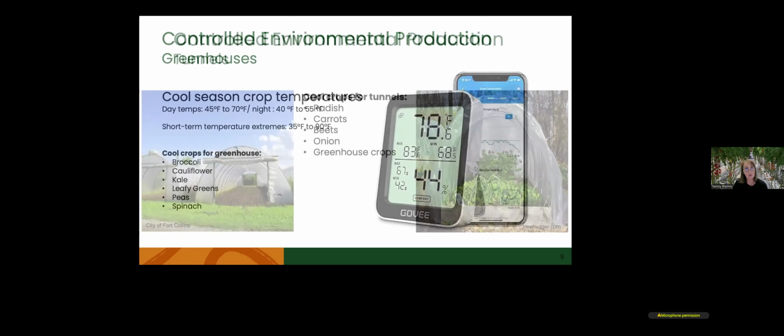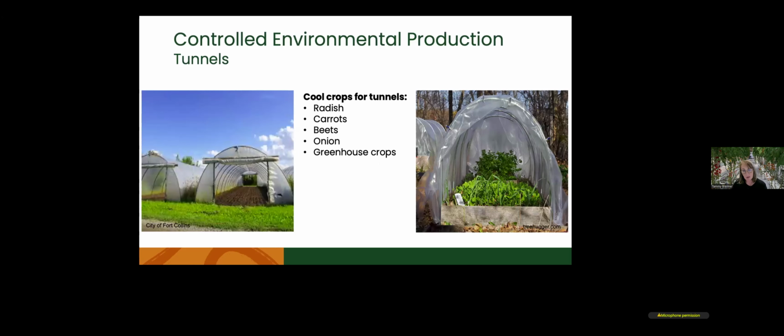Moving on to tunnels, and Chris will go into this a lot more too. There are hoop houses, AKA high tunnels. I think it really depends on where you were brought up or where you learned, if it's a high tunnel or a low tunnel, or a high tunnel or a hoop house. I knew it as a hoop house. And there are low tunnels, basically shorter.